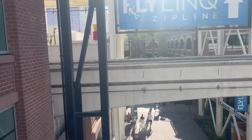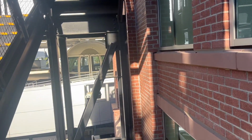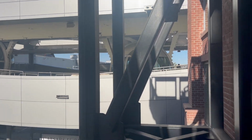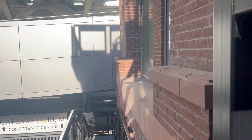Unfortunately, I cannot show you the ride, as filming is not at all permitted on the zipline. But definitely come down to Las Vegas, hit the LINQ, and do the zipline, as well as the High Roller. Great two attractions at the LINQ.